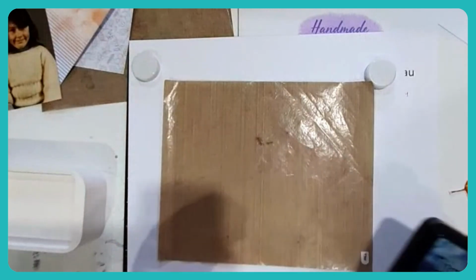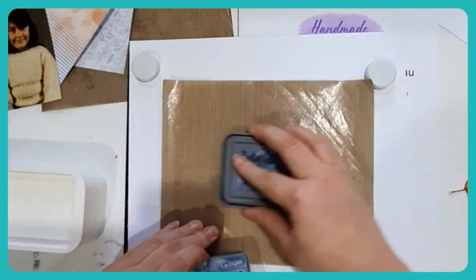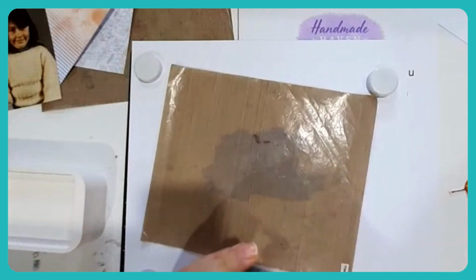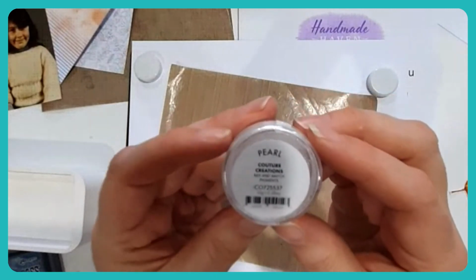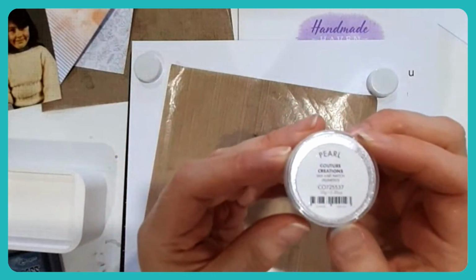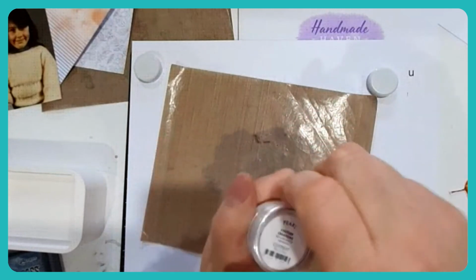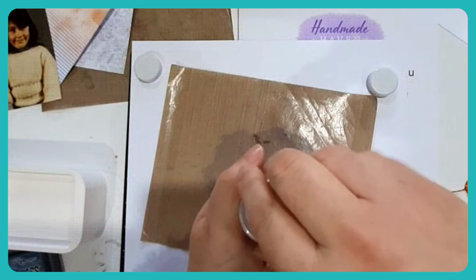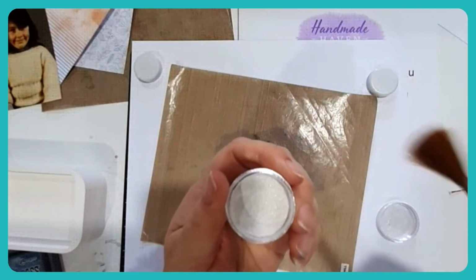I'm going to use this distress ink, not that one. I'm actually going to use this one, the Oxide Faded Jeans, and just smush a bit of that on my sheet. Now I'm going to add a little bit of this pearl from Couture Creations. It's like your Perfect Pearls, and it's just a pigment powder. But this one pretty much just gives a shimmery look. So you take the lid off. They're only small, but they last ages.